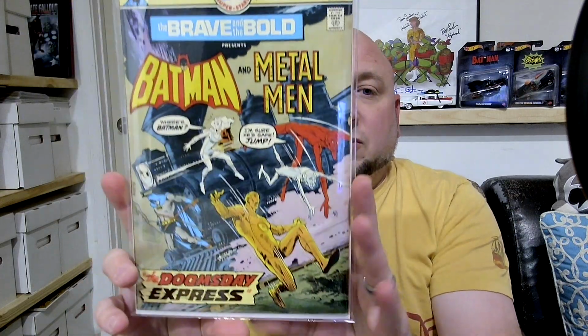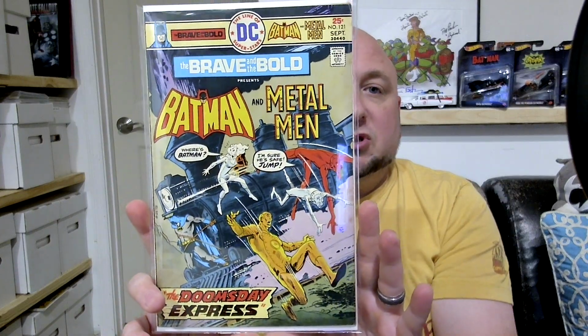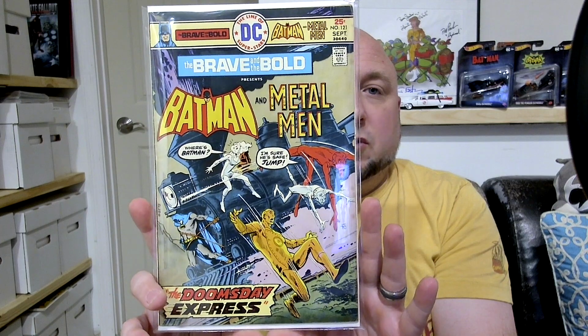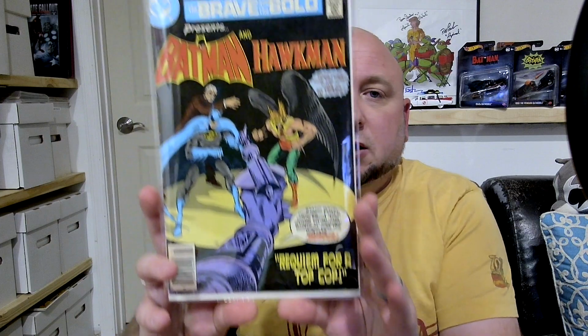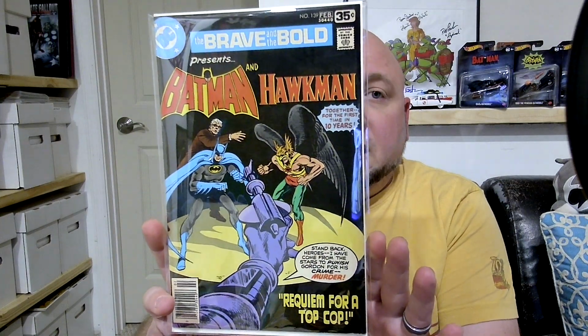First little setup that we got. I got some Brave and the Bold books. This is issue 121 right here. These were all in really good shape. And this is one of those runs that I'm looking to get a lot of the Batman books of. There's also a bunch of keys in here that I'd like to get as well. This is 139. I just love this series.